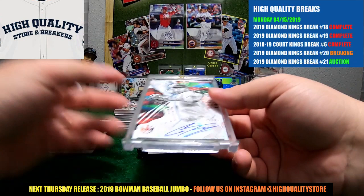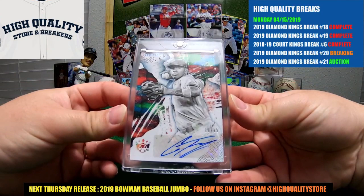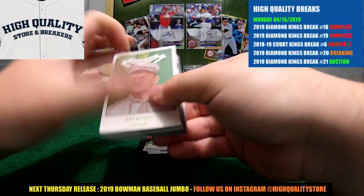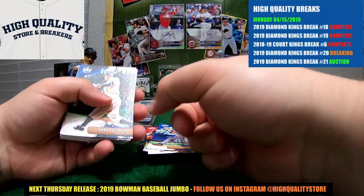Congratulations, my friend. Beautiful two pieces. Insane break for you. Holo Blue, Gleyber Torres, 18 out of 25. GT in the house. Moyo break, man. Nice, nice pieces, man. J. Dauber, Cincinnati, vintage. All right, we got the first pick. The Gordita is waiting over there. The Angel Gordita.